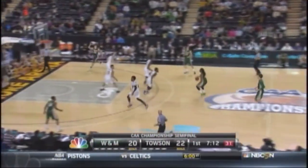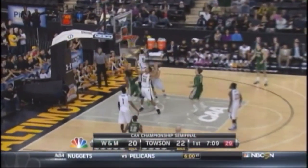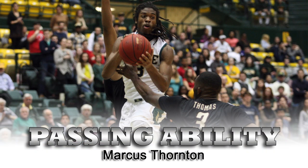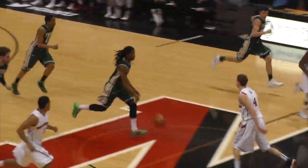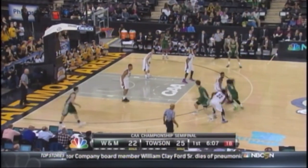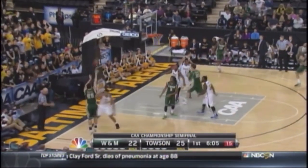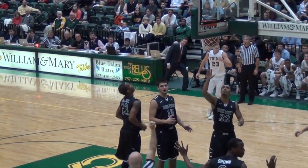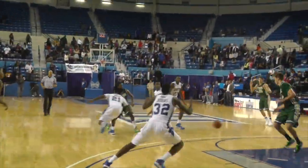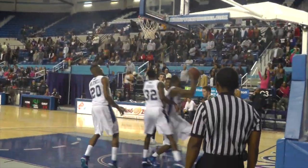Interior that time by the try. Thornton up and under. Thornton splitting the defense, finds Tarpey for three. That one's good. Across the timeline, Marcus bounce pass underneath to Sean Sheldon, driving layup good.